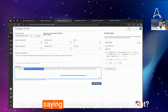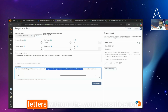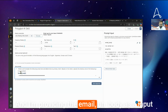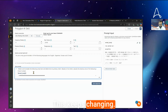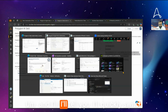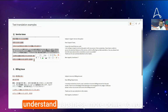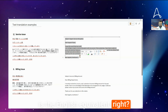And I'm also configuring the output, right? I'm saying the output should be just one of these three classifications in bold letters without the word classification. And I'm also saying format your response like a real email, right? And I'm providing the email body as an input parameter because it is a variable, right? For every email, this keeps changing. And this is one such email that I've shown here. I'll quickly switch over to my notes here to show you. So a service issue could be something like this in Japanese. For those of you who understand Japanese, more power to you. But for those of you who don't, this is the English equivalent, right?